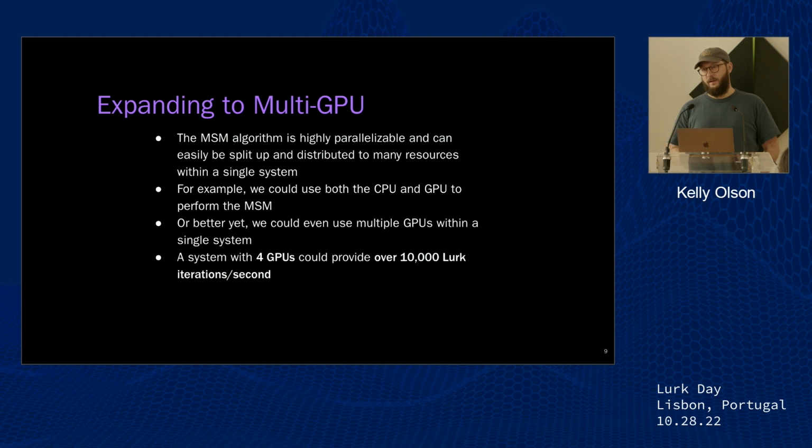The other thing that's really great about multiscalar multiplication being the predominant factor in your proof generation is that the algorithm is highly parallelizable. So if you have to do an MSM of size 1 million, you can split that up and send it to 4 GPUs, each doing 1/4 of the problem, and then very quickly you can combine those results. Alternatively, you can use multiple resources on the system. You can send some to the CPU, you can send some to the GPU, or even better yet, we can use multiple graphics cards. At a very high level, if you did have 4 graphics cards, it's feasible that we could be doing over 10,000 Lurk iterations per second.